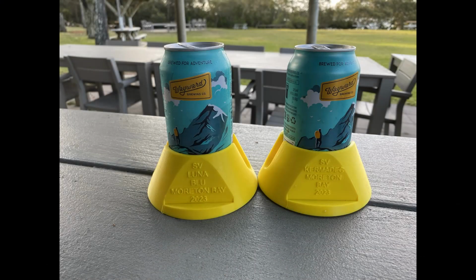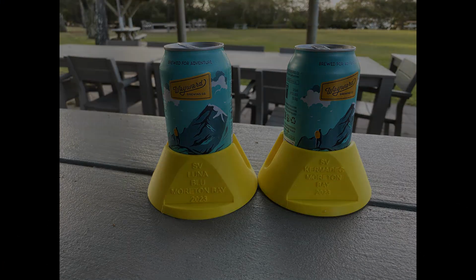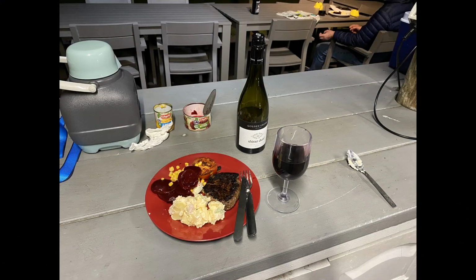Rob is a very good 3D modeller, and he 3D printed some memorial beer can holders just to commemorate our awesome adventure. And pretty soon we'd barbecued ourselves a pretty decent dinner and had some beers and a bottle of red wine. It was awesome.